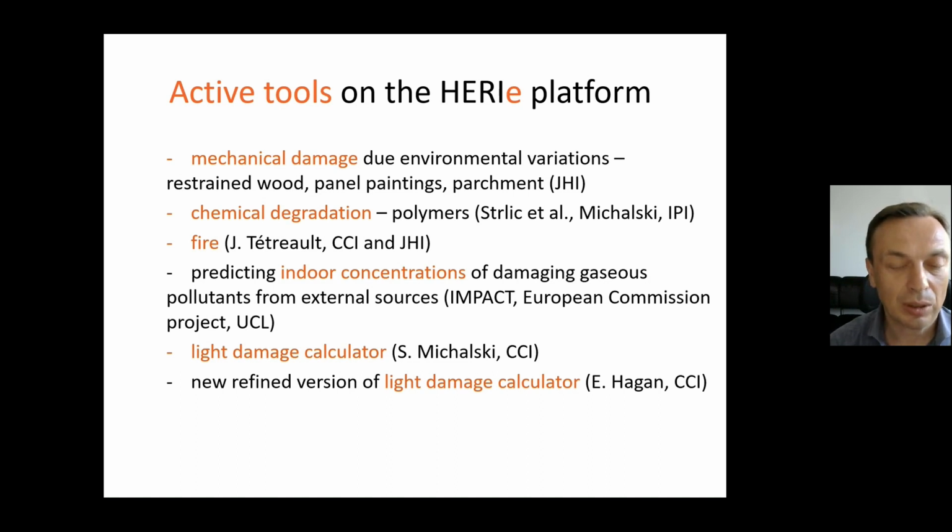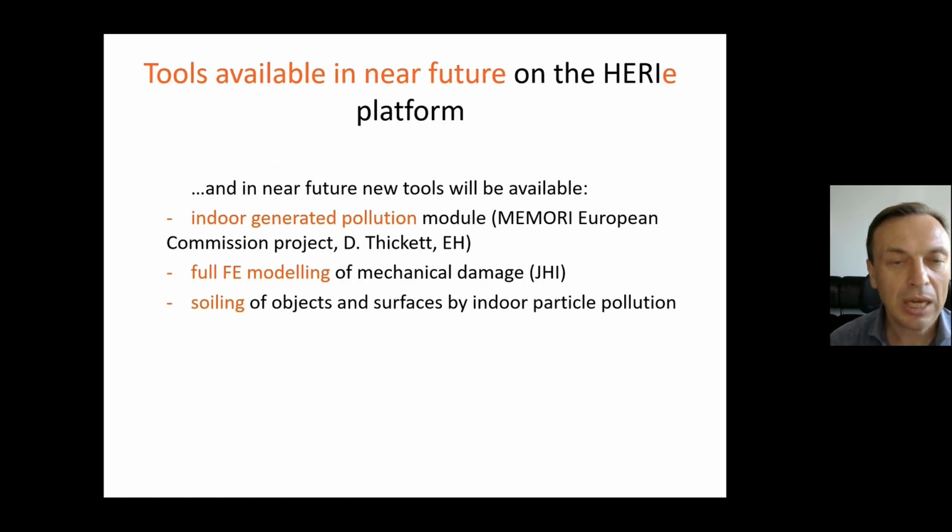We have light damage calculator developed by Stefan Michalski from Canadian Conservation Institute, which is based on the single point measurement and extrapolation. And now we have also new refined version of the light damage calculator developed by Eric Hagen from the Canadian Conservation Institute. In near future, new tools will be available as well, like indoor generated pollution module developed within the European Commission project Memory by David Thickett and his colleagues.